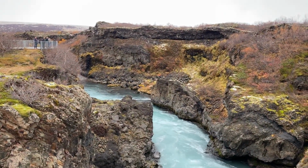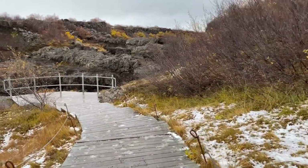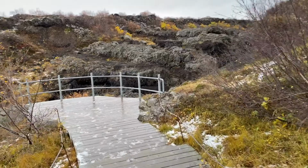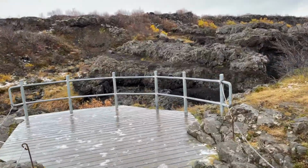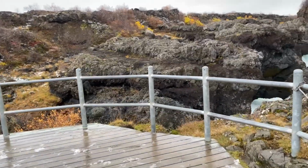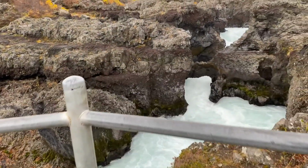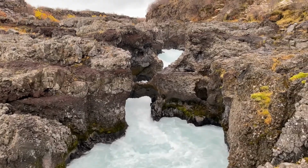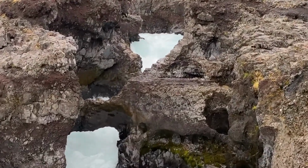Once you are done, head back across the bridge and continue up the path to the raging waterfall Barnafoss. This waterfall is very different and quite intimidating. The name translates to the Children's Falls, due to the legendary folklore of two children trying to cross a bridge, becoming disoriented and falling to their death. You can view the twisting, turning, foaming rapids from various lookout points as well as on top of the bridge.